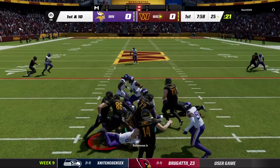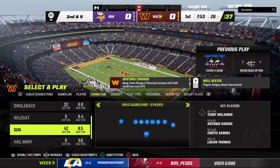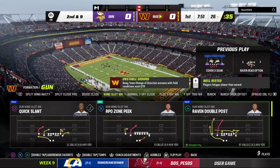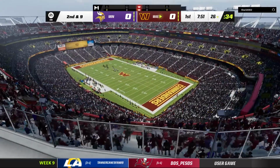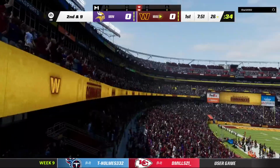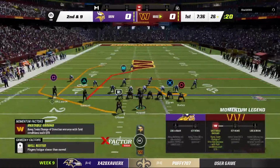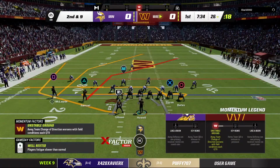Now a first carry here for Robinson. And not much to speak of. Call it a 1-yard gain up to the 26. Typically, we think it's the strong safeties that are better tacklers, especially closer to the line of scrimmage amidst traffic. But in this case, how about the free safety coming up and making the big-time play? The run only got a yard. Here's 2nd and 9.